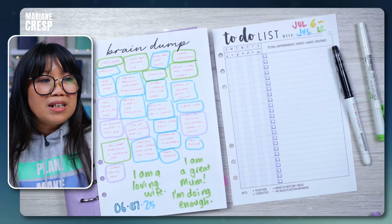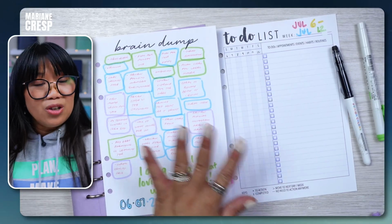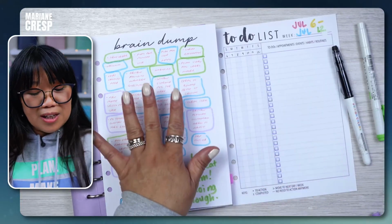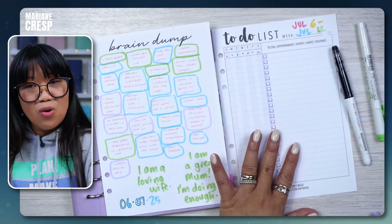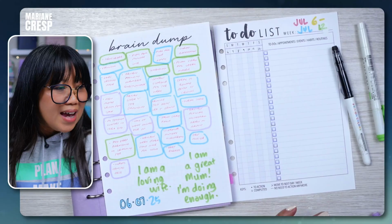All right. So put a 5-minute timer on the screen. However you want to plan or add it into your planner, whether you put it in a daily, weekly, or one list on one page only, do that.